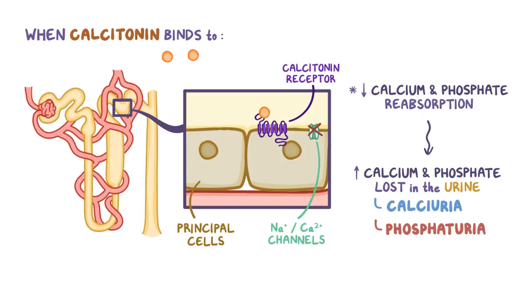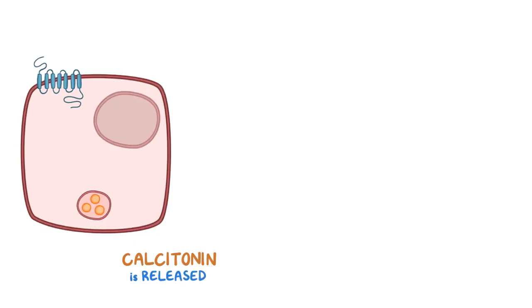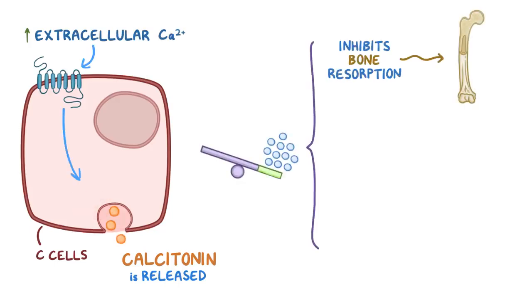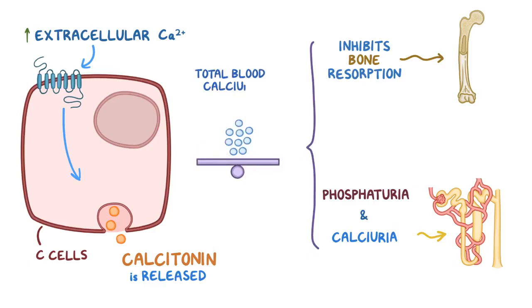Okay, so as a quick recap, calcitonin is released when the calcium-sensing receptor on a parafollicular, or C cell, detects an increased level in extracellular calcium. It then works to inhibit bone resorption and causes phosphaturia and calciuria by the kidneys, decreasing the level of extracellular calcium. These effects help to keep the total blood calcium levels between 8.5 to 10 mg per deciliter.